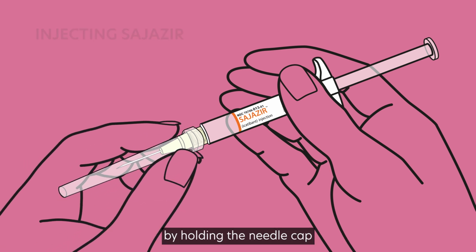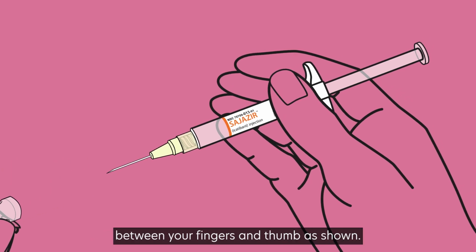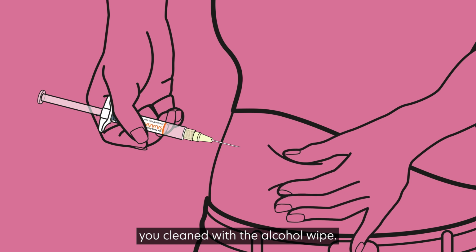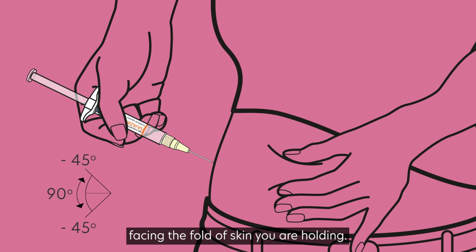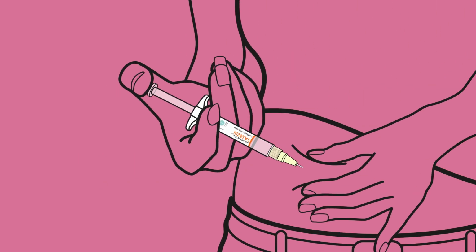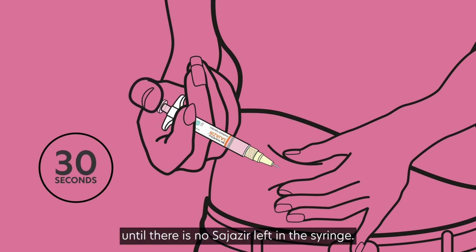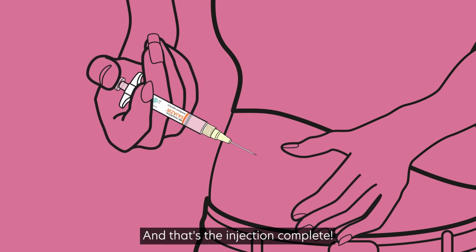Remove the needle from the needle cap by holding the needle cap and carefully pulling the syringe. Do not pull up on the plunger. Pull the needle cap away from the syringe to reveal the needle. With one hand, hold the SAJAZIR pre-filled syringe between your fingers and thumb as shown. With your other hand, gently pinch the fold of skin you cleaned with the alcohol wipe. Hold the syringe between a 45 to 90 degree angle to your skin, with the needle facing the fold of skin you are holding. Bring the syringe to the fold of skin and quickly insert the needle into the skin fold. Slowly push down on the plunger for at least 30 seconds until there is no SAJAZIR left in the syringe. Release the fold of skin and gently pull the needle out. And that's the injection complete.